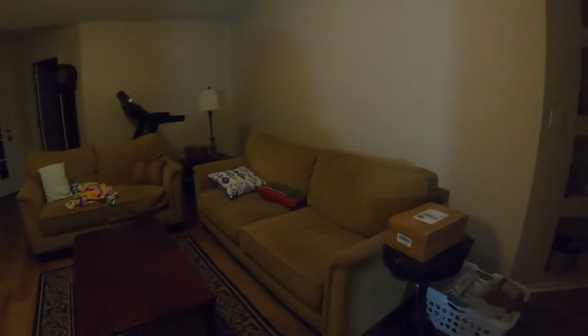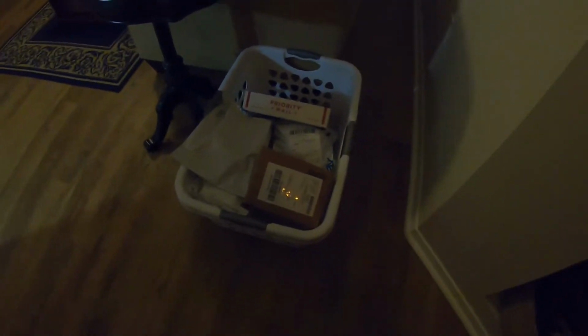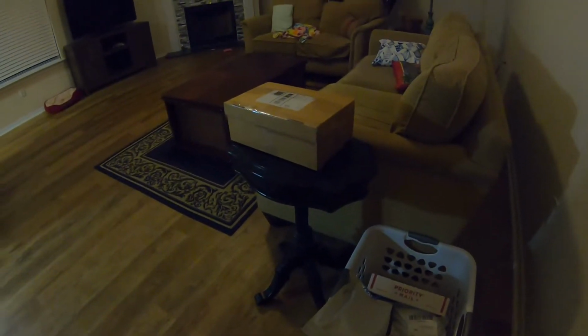Okay, so we're going to walk outside of my office. This is my living room. And right here is where I put all the shipping boxes that are going out for tomorrow. I haven't done any shipping for today, but the one box up top is going FedEx, so that's why that's there. And then let's go in this hallway.